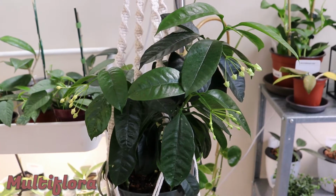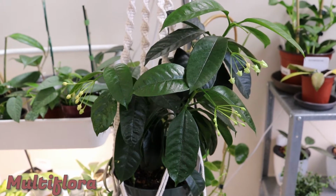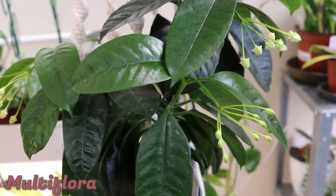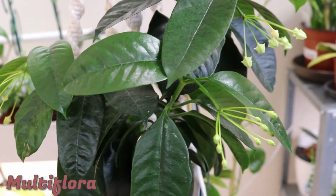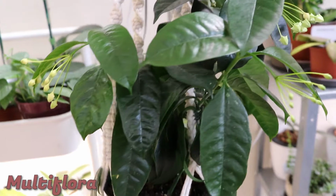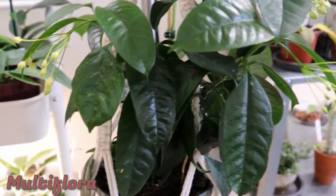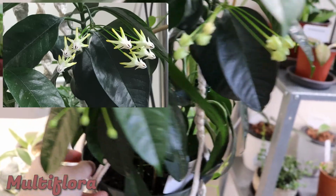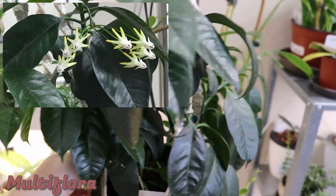Hoya multiflora, the first Hoya to ever flower for me. This one is also called the Hoya shooting stars occasionally. Mine has about 7 peduncles. 2 of these that you're seeing blasted all of their blooms because it was their first time flowering, but that one on the right is now fully blooming, and you saw it in the intro to this video.